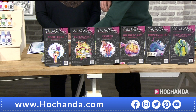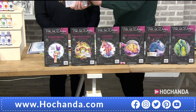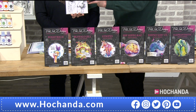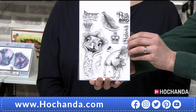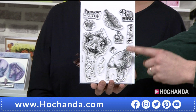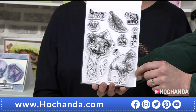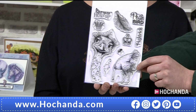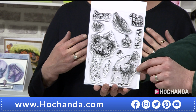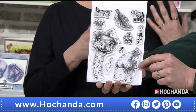Right, let's go through them individually, and Mel can tell us a bit more about them. I'll hold up the images. I'm loving the safari theme that you've brought us. We're really pleased with it. So we've got the postrich here. She's a posh bird. But look at the size of the stamps you're getting as well. We like to draw big. That doesn't always mean you have to use the whole image; you can use part of the image to make smaller cards if you want to.